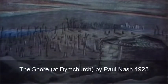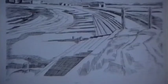Another artist included in the exhibition, a celebration of Romney Marsh, was Paul Nash, who in the First World War was appointed a war artist. He recorded the killing fields of the Western Front, portraying its devastated landscapes in memorable works. After that war, he rented a cottage at Dymchurch, where in paintings, drawings and etchings he made images of the concrete sea wall stretching from Dymchurch towards Littlestone, and also paintings of the brooding sea.